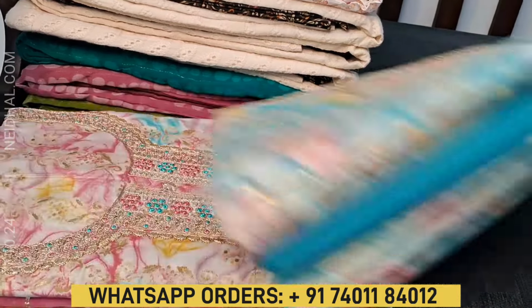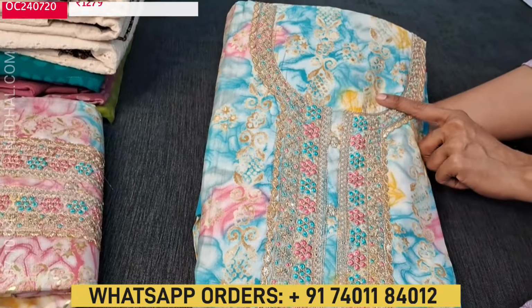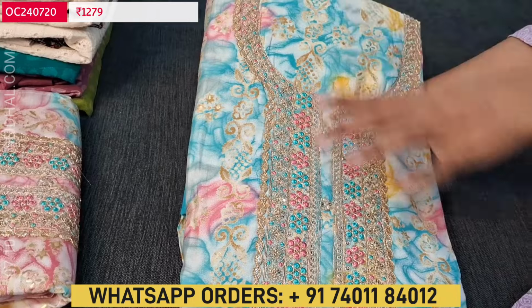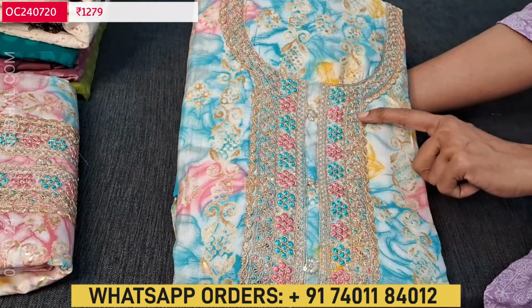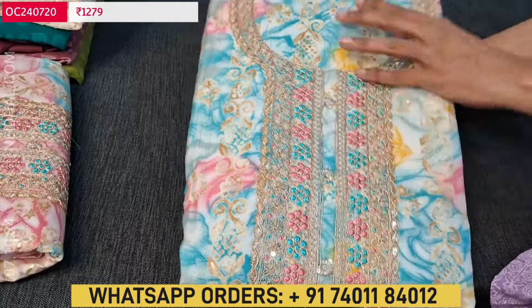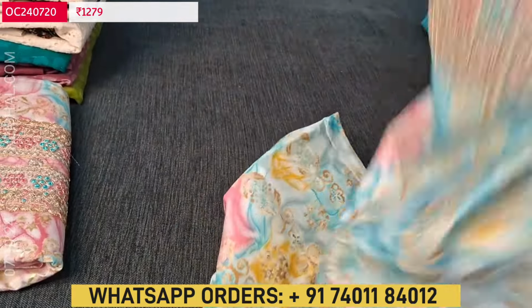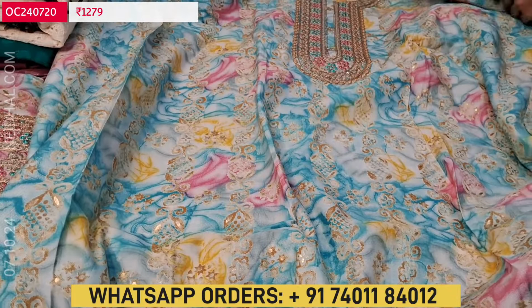Next we are going to see a digital printed fancy silk cotton dress material. The base color is pastel blue. And we also have a floral design in yellow and pink shades on it. Yoke is highlighted with the heavy zari, gota patch and thread detailing. 2 colors are available. The fabric is apt for office wear. Normal wash. It's a lightweight silk cotton material.